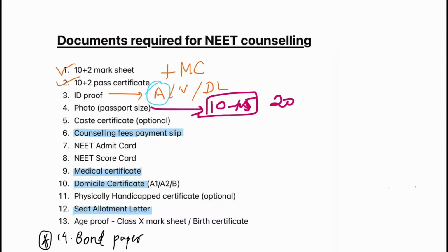I am a general student, so I don't have much idea about the generation of the certificate, but all I can guide you regarding this is आपको इसका जो प्रोफॉर्मा है, जो इसका फॉर्म है, वो आपको वेबसाइट पे मिलेगा. As mentioned earlier, wbmcc.nic.in पे आपको इसका प्रोफॉर्मा मिल जाएगा. Alright. Next is the counseling fees payment slip.